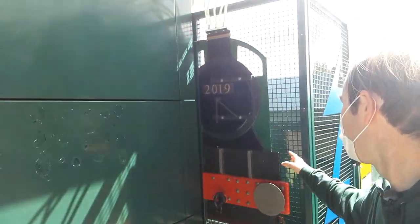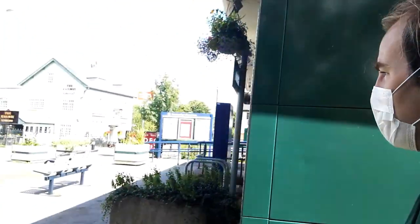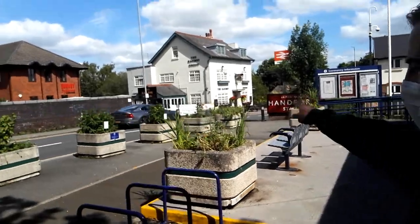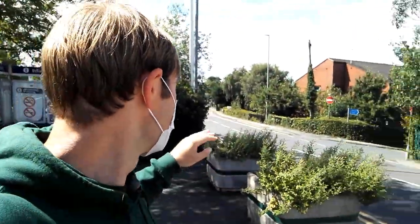Look, there's a silhouette of a steam loco. There's a British Rail sign of Handforth. So here's the front of the station. There's even a pub called The Railway. So what we're going to be doing when I finish here, this is where I was going to remove my mask and walk down into Handforth. I'm going to have to wait a moment because there's a few more things.